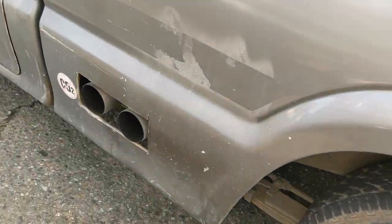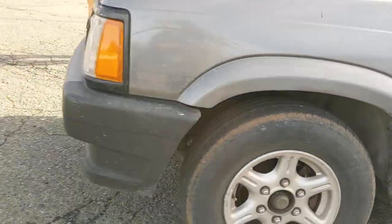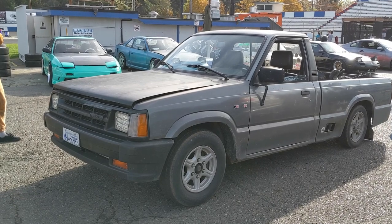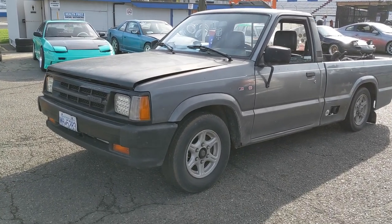I do know. But here is the Mazda B-2200. It's lowered in the rear, stock in the front. The torsion bars have been unscrewed, but the new motor weighs so little that it just... And we've got our side exit exhaust. Okay, you can do the revealing moment.